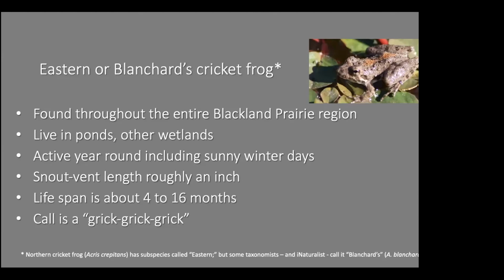If you're curious, I'll go into this later. Some of these reptiles and amphibians have a kind of crazy story about their nomenclature right now. It's Eastern cricket frog in some field guides, Blanchard's cricket frog in iNaturalist, same frog, different name, and we'll go into that if you're curious.